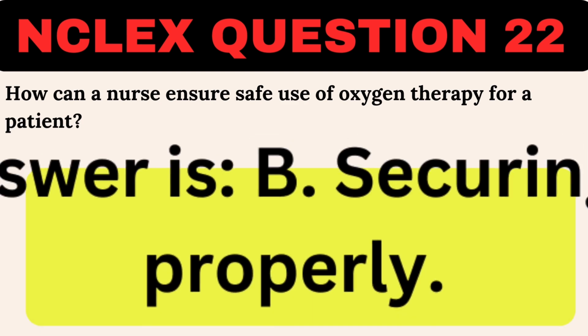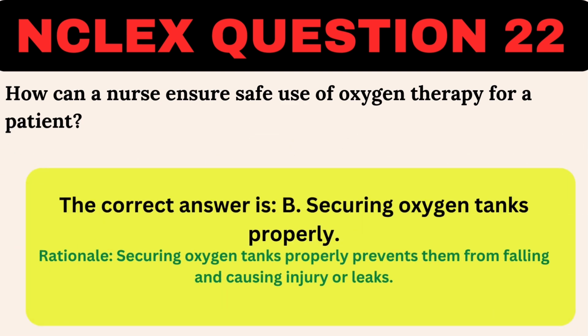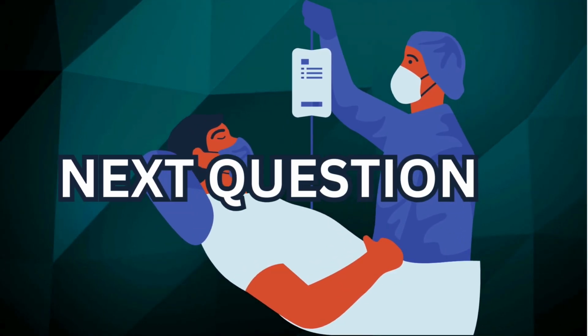The correct answer is B. Securing oxygen tanks properly. Rationale: Securing oxygen tanks properly prevents them from falling and causing injury or leaks.